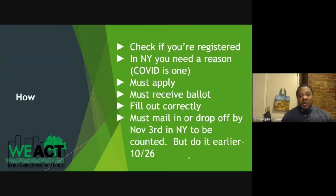Okay. Now we are suggesting to all of our supporters and our members that if you've received your ballot already and you've yet to fill it out, fill it out and mail it or drop it in by October 26th, if you can. The reason we're saying this is, as we all know, the Postal Service has been slowed down, and we want to make sure that your ballot gets in time, so November 3rd, for it to count. So these are some prerequisites.